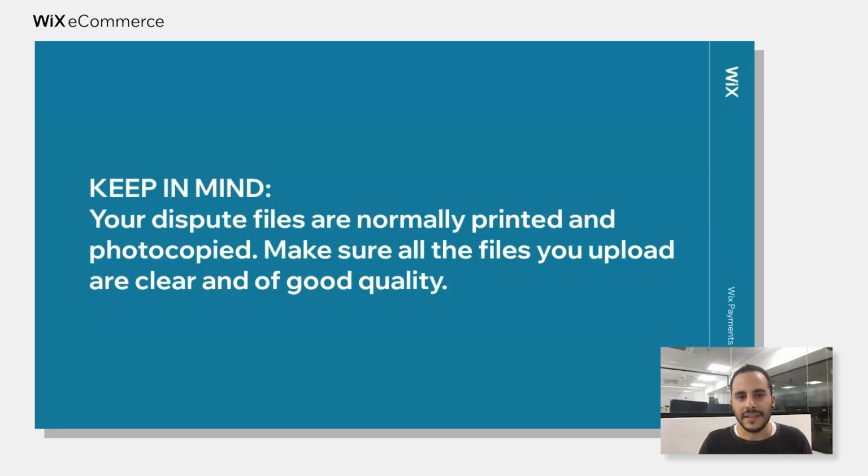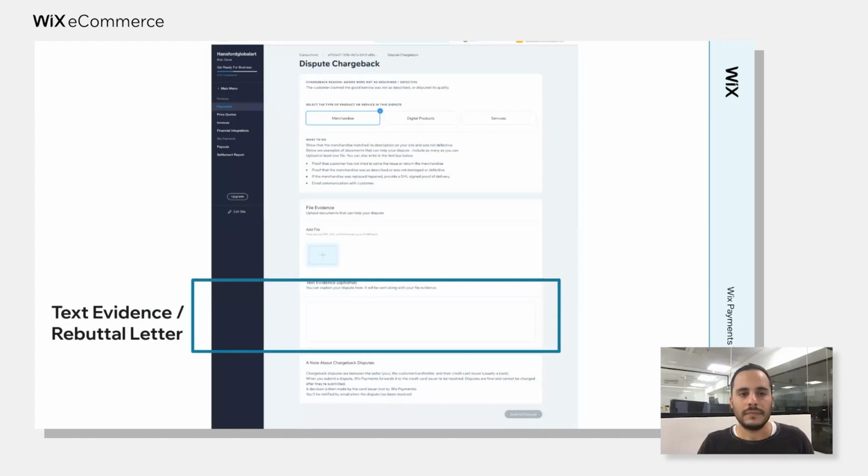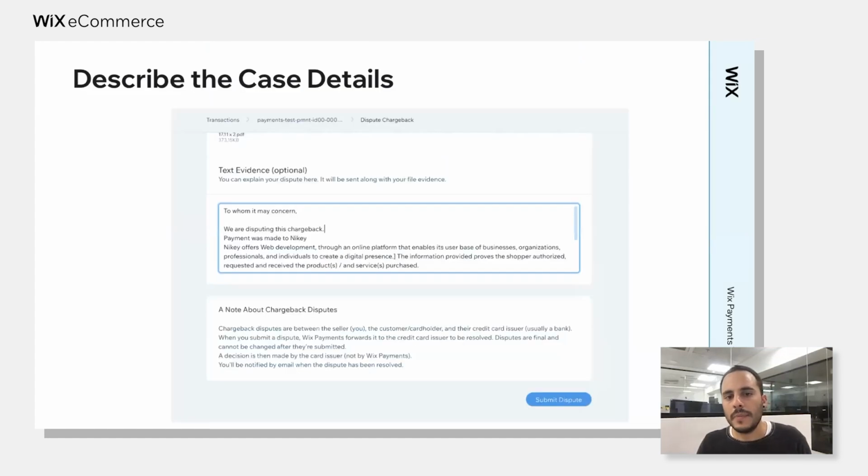Keep in mind that your dispute files are usually printed and photocopied. Make sure all the files you upload are of good quality. This is very important. And then you have the text evidence, or the official name, rebuttal letter, where you should describe the details of the case and explain why the evidence you've uploaded supports the fact that the payment was indeed legit and you deserve to get your money back.